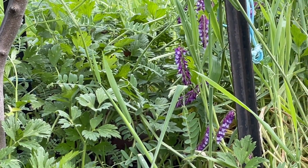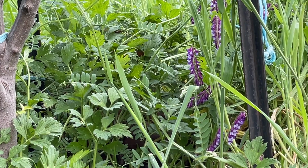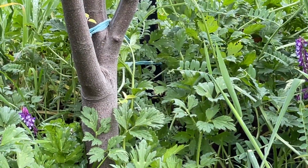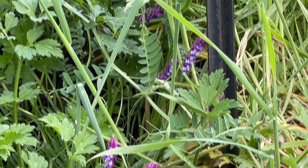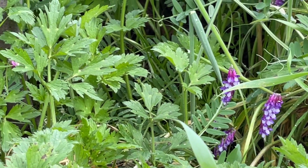At the base, we've got some woolly vetch in flower, which is a nitrogen fixing legume. If you kill the plant off, it will release nitrogen to the soil, and of course all the plant material at the top just adds to the organic matter on the soil.